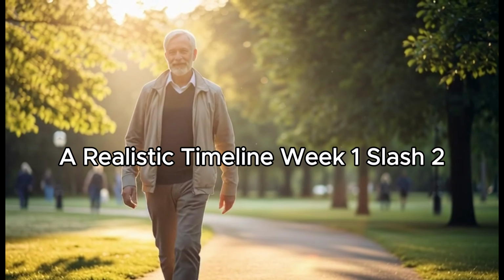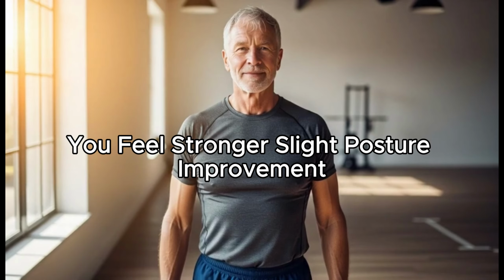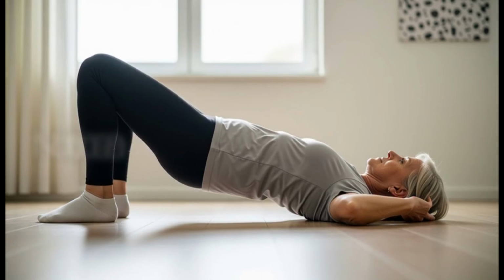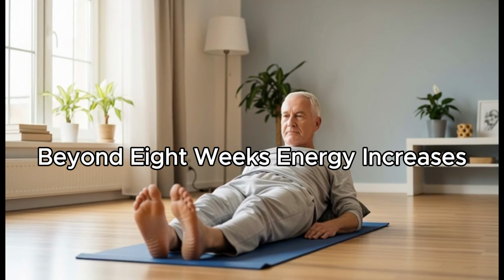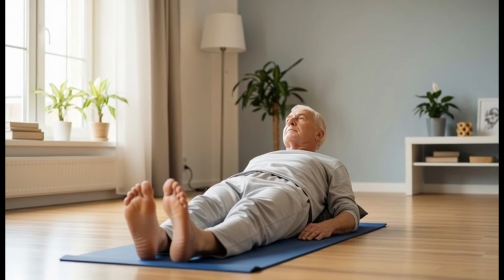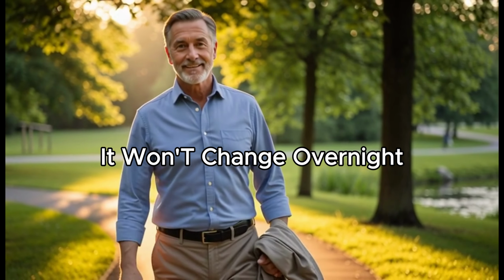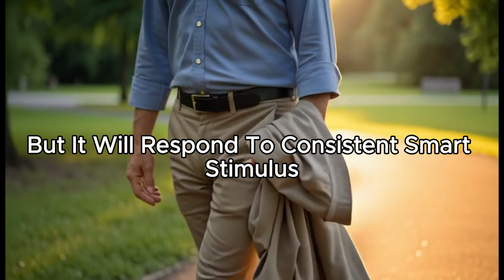A realistic timeline. Week 1 to 2. You feel stronger, slight posture improvement. Week 3 to 4. Clothes feel slightly looser. Week 5 to 8. Noticeable waist firmness and better balance. Beyond 8 weeks. Energy increases, daily movement feels easier. Remember, your body didn't change overnight. It won't change overnight, but it will respond to consistent, smart stimulus.